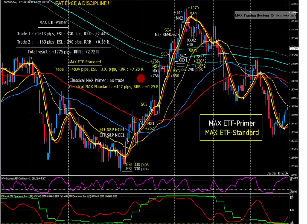We multiply the result by almost 3. And this is the big difference between the MAX primer, which does not use the scaling technique, and the MAX standard, which uses the scaling technique. The scaling technique, when used properly, is a nice way and a very powerful way to increase, importantly, the profit we extract from the trade or from the trend.